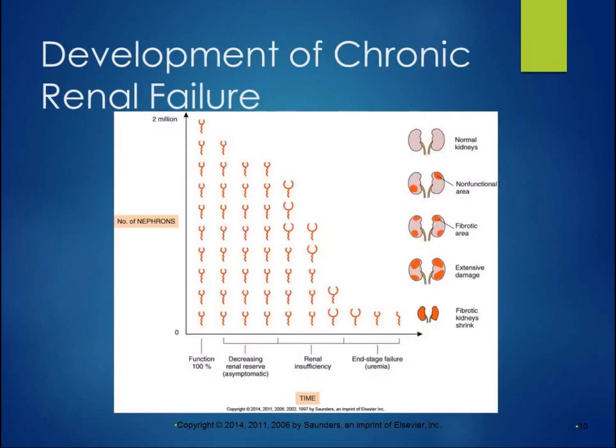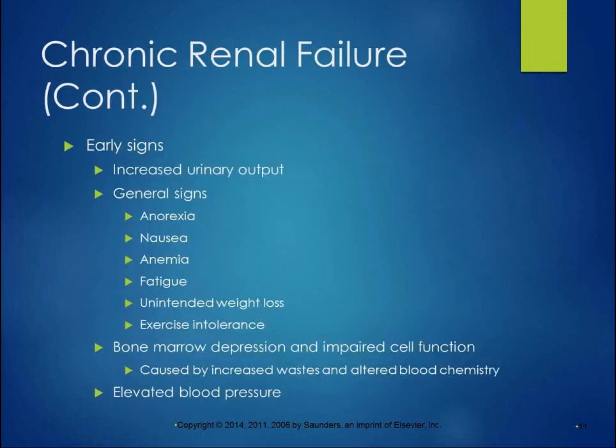So when they look at chronic renal failure, they're doing it as number of nephrons and how much function there is, and then how much the kidneys are affected. So it happens over time, and it's chronic. So the early signs could be initially increased urinary output, anorexia, nausea, anemia, fatigue, unintended weight loss, exercise intolerance. All of those things could be symptoms of other things too. So sometimes early signs can be missed. Bone marrow depression and impaired cell function caused by increased waste and altered blood chemistry, and elevated blood pressure.